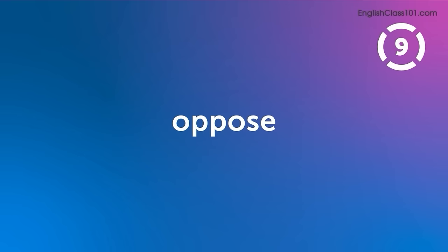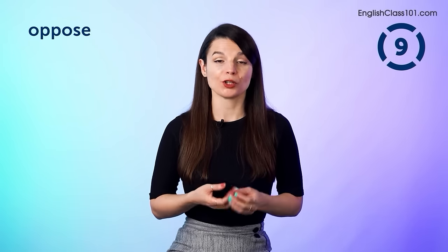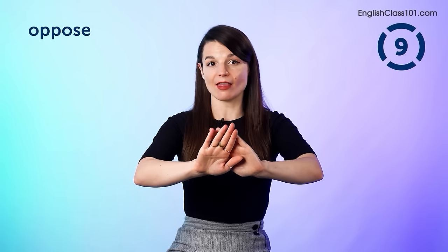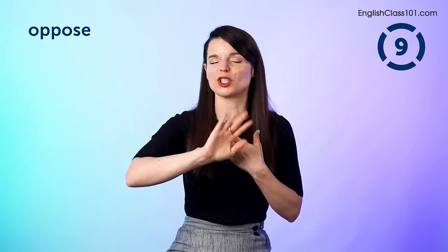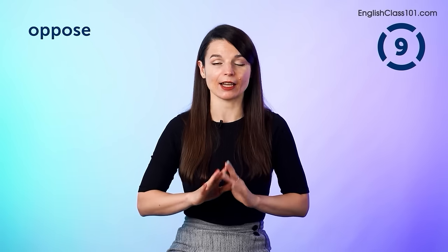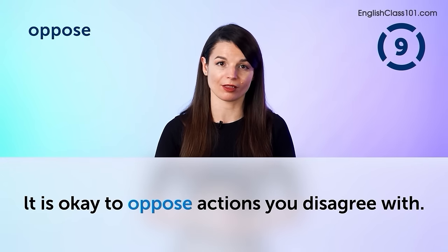Okay, next is oppose. To oppose is a verb. To oppose something else means to be against that thing. So we usually oppose things that we disagree with. We don't think those things are correct. So to express that we don't want that thing or we think it is not a good idea, we use the word oppose. So here's an example. It is okay to oppose actions you disagree with.